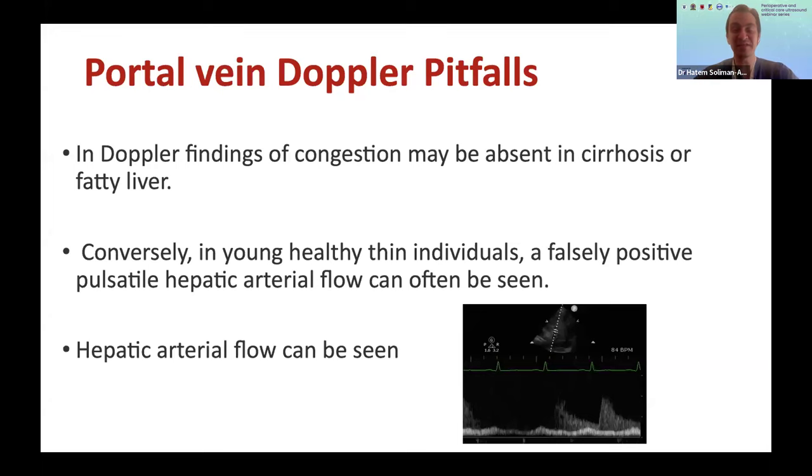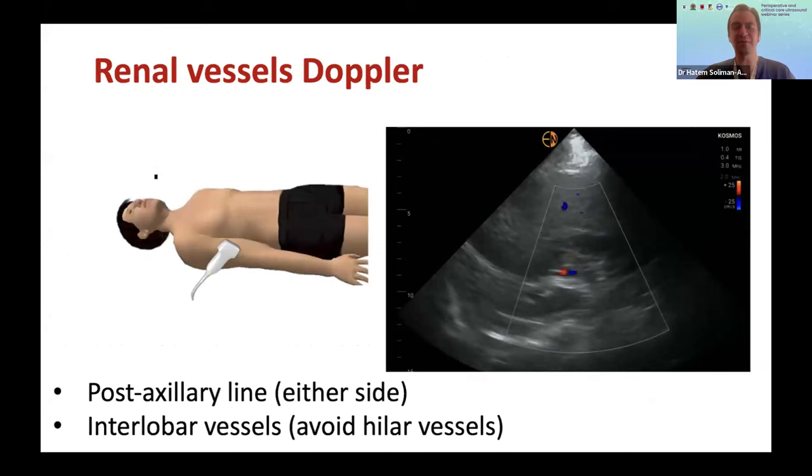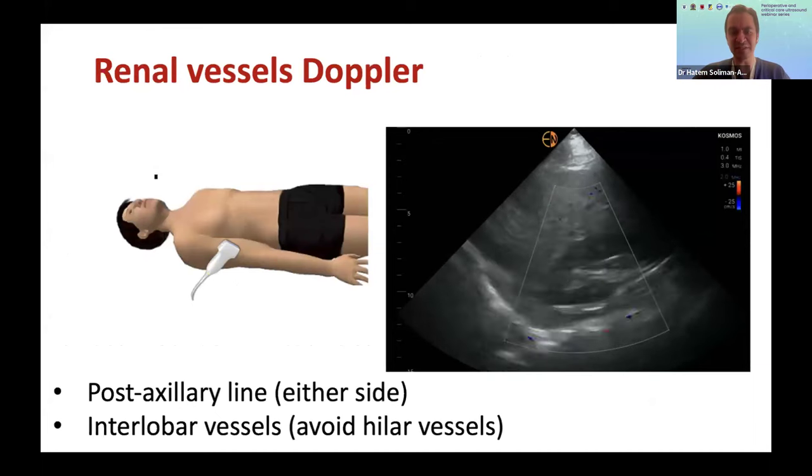But I personally think it is a humbling reminder that we should always use the POCUS information within the clinical context. Using any single information blindly without the clinical context is a big mistake. And the final part and the trickiest part of the assessment is the renal vessels assessment.